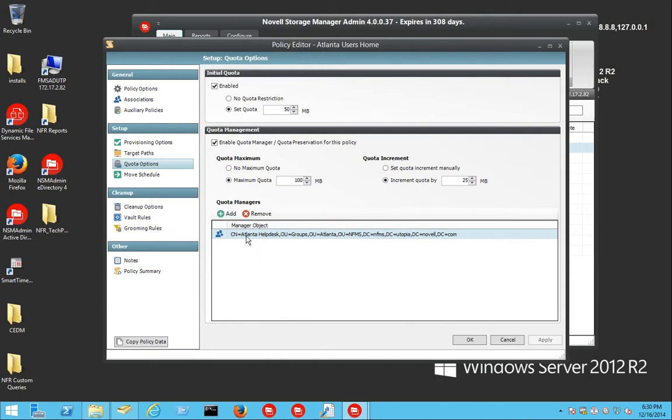But what this allows you to do is this specific user in this case here is able to manage the quota on the users that are in their department. So once they hit the 50 megabyte limit or get close, that person can decide in increments of 25 megs to increase and add extra quota without having to disturb the administrator.